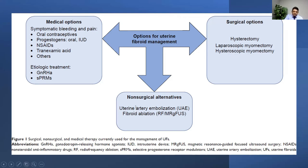So these are the newer surgical options. The uterine artery embolization has been there for some decades now, and fibroid ablation, and magnetic resonance focused ultrasound, and ultrasound guided dissolution. And there are other techniques. I'll take you through them in the later slides.